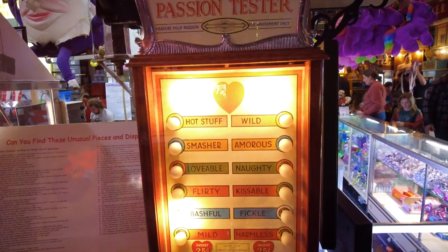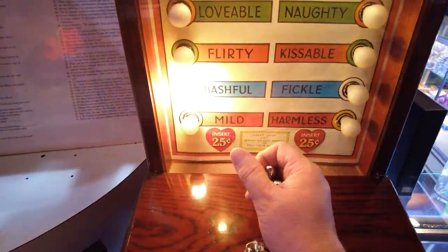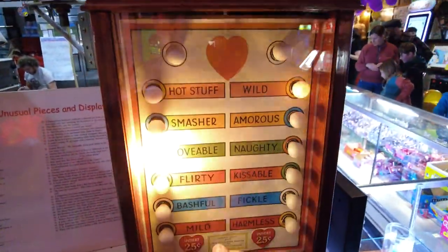And over here is a passion tester. I'm gonna drop a coin in and we'll see how this goes.